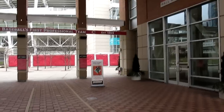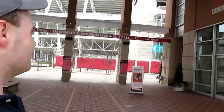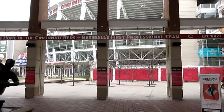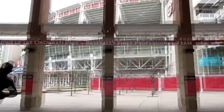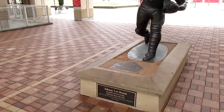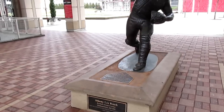Now we made our way up from the park, and we have the entrance to the park, and as you can tell, welcome to the home of the Cincinnati Reds, baseball's first professional team. It's been around since 1869, so they were actually the first Major League Baseball team, or professional team, I should say. And not only that, we have baseball's greatest catcher, Johnny Bench. Played for the Reds from 1967 to 1983, and yes, I am reading the plaque.